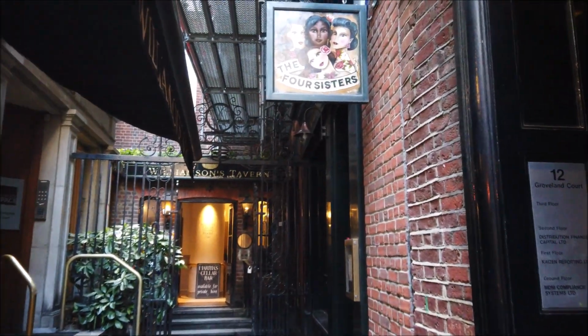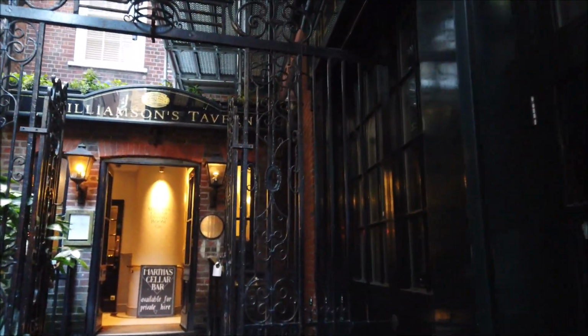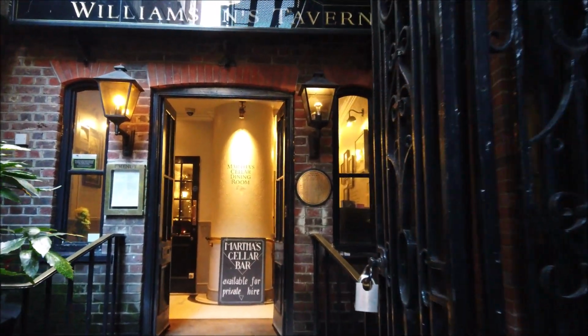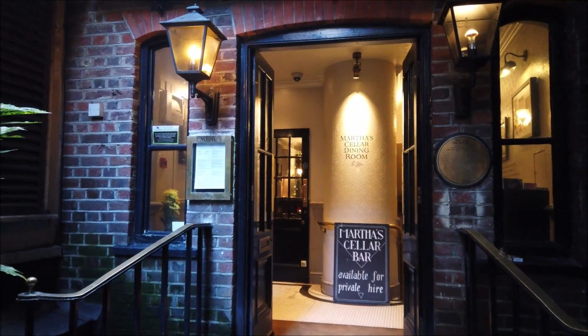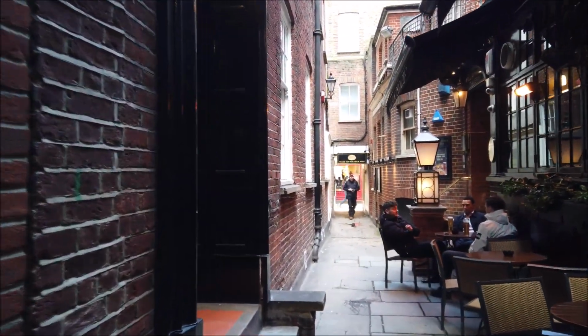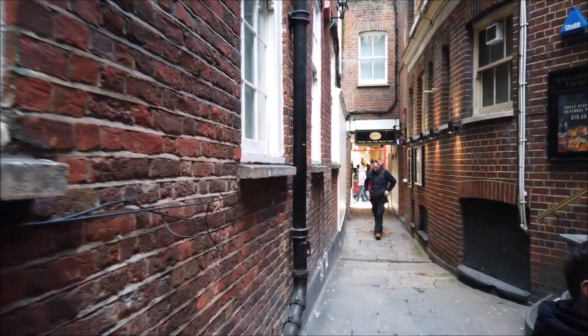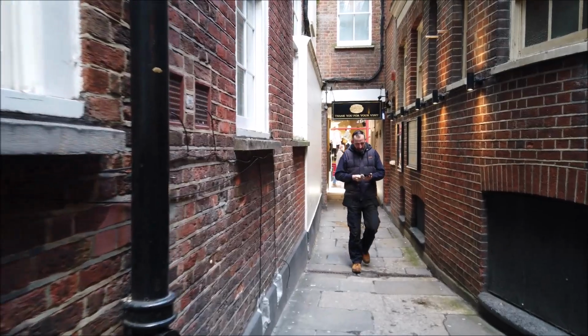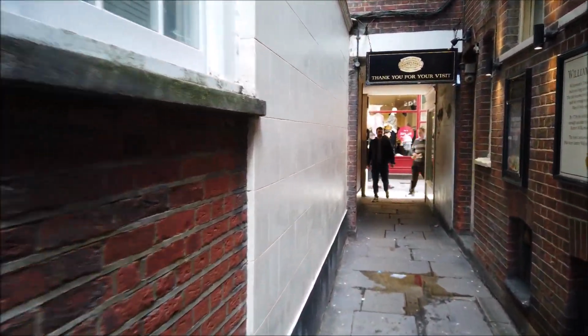Here we've got the Four Sisters. Oops, getting wet. And Martha's Cellar are available for private hire. All tucked up, this tiny little lane. Back in the day, Cheapside was originally a huge market square, so much so that it actually just had teeny little roadways off it.